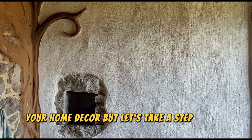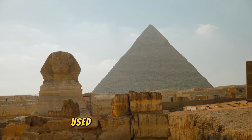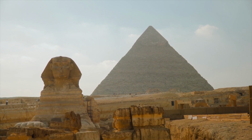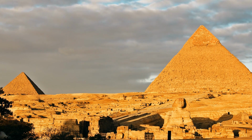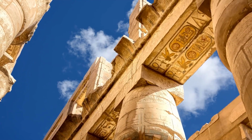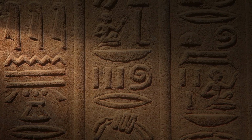But let's take a step back in time. The use of plaster actually dates back to ancient civilizations. The ancient Egyptians used a form of plaster in the construction of the pyramids. Can you believe it? The same material we use for crafts today was helping to build one of the 7 wonders of the ancient world. In fact, archaeologists have found plaster sculptures and decorative elements in Egyptian tombs that are over 4,000 years old. Talk about standing the test of time.